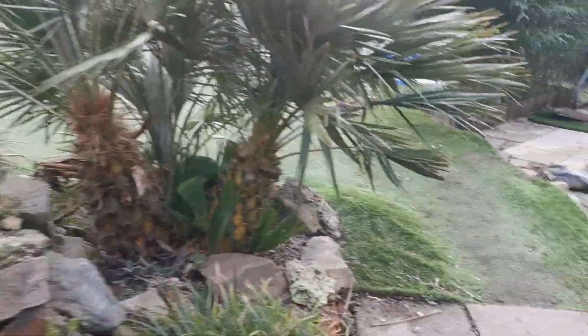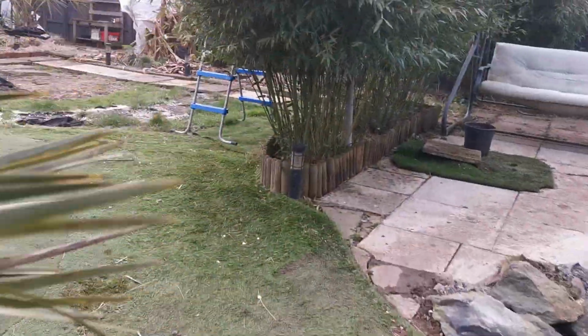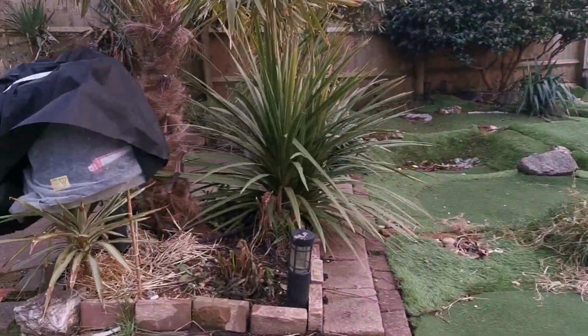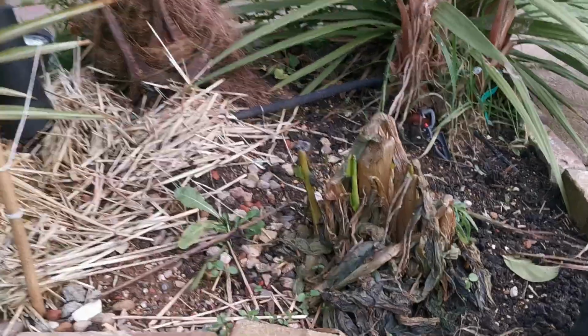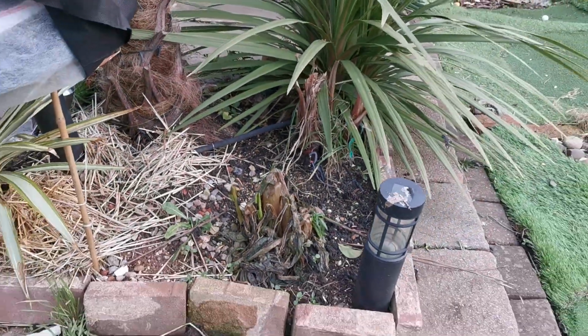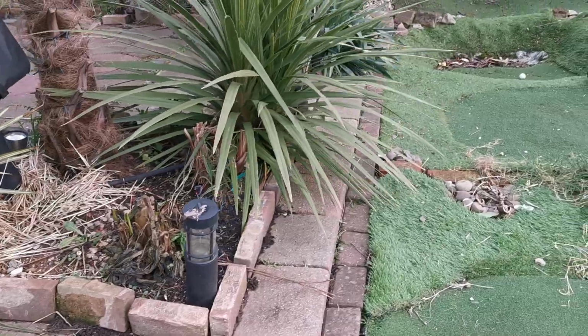Right, so just as we come off the back here, guys, before we show you the pond area, a bit of an update on that as well. You can just see here, coming back to this area, guys, Xanthodecia does think it's spring. It is starting to put up some green out of the mushy clump there.